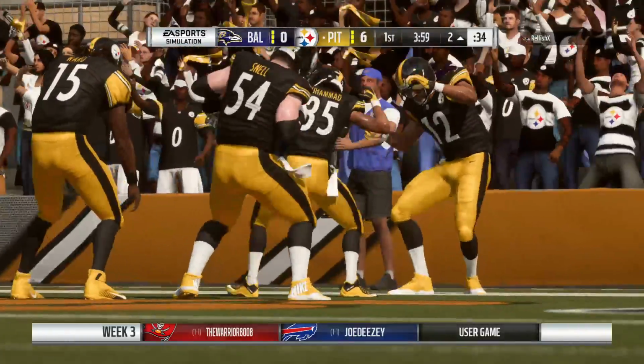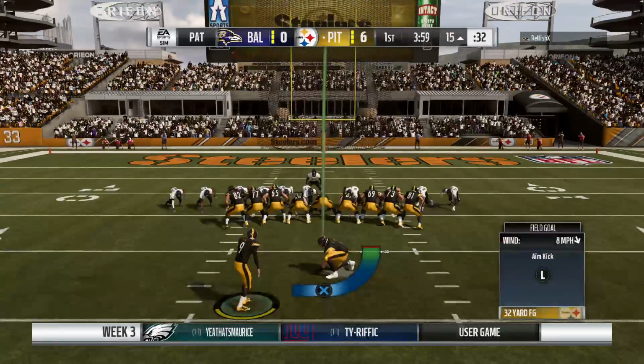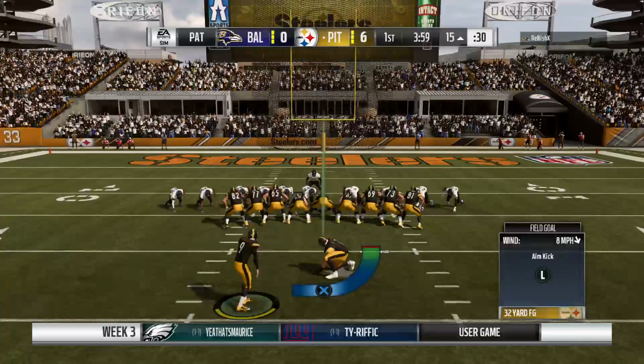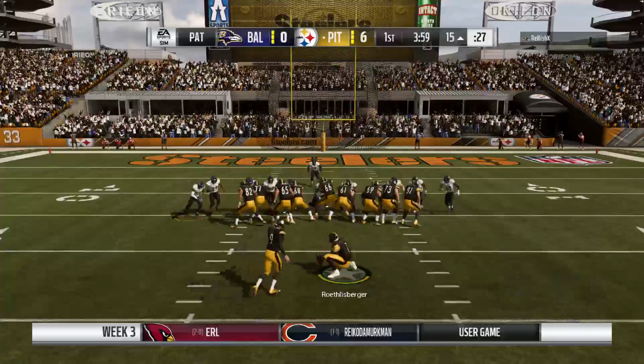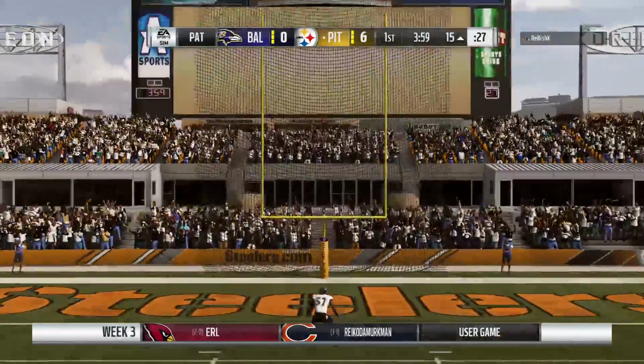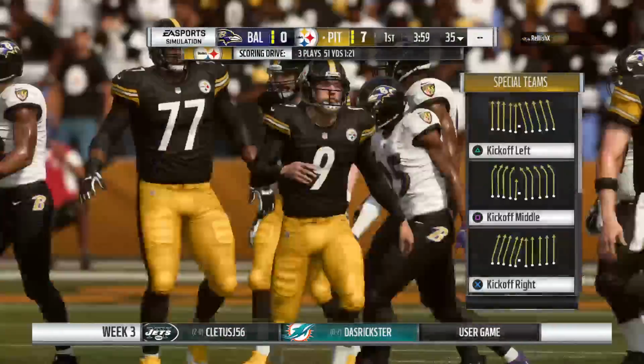A great play there. His 4th touchdown on the year. And the Steelers have taken a first quarter lead. Boswell good with the extra point, and it's now a 7-0 game.